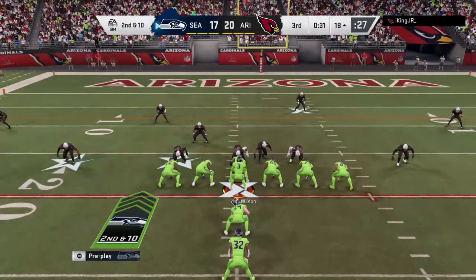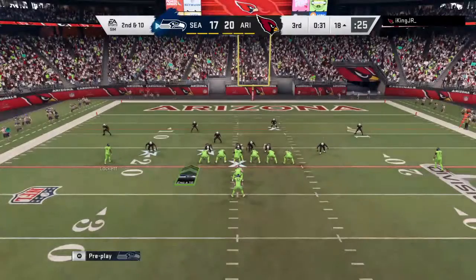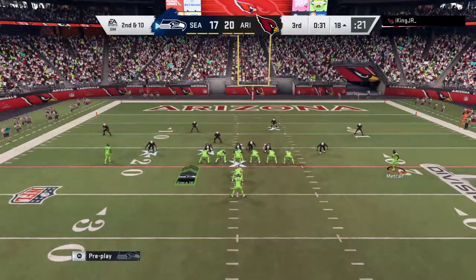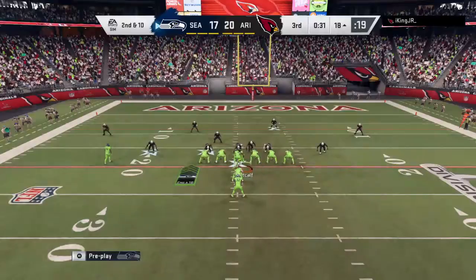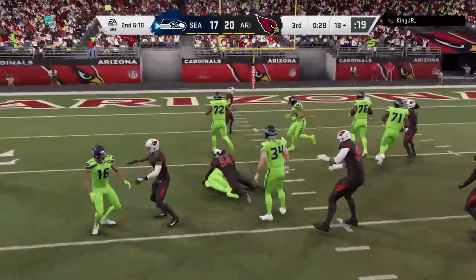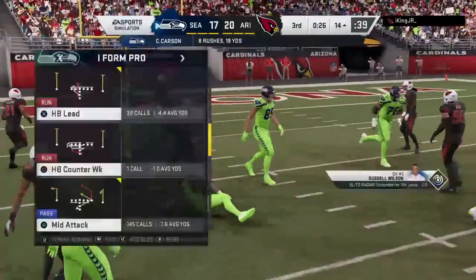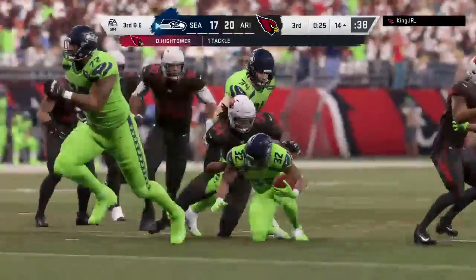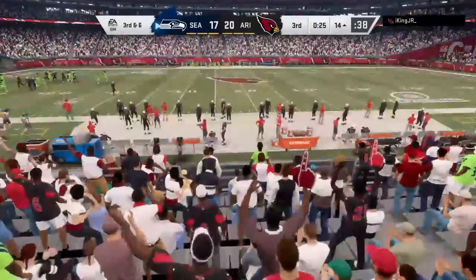Kill. Check. Deuce. All goes special. Still got it. 4 down. Good. On 2nd down now. It's Carson. And he'll get him inside the 15 down to the 14-yard line. Give him 4 on the ground there. They're now left with 3rd and 6.